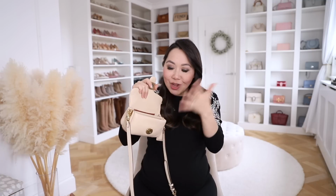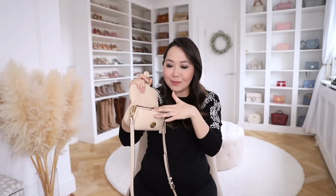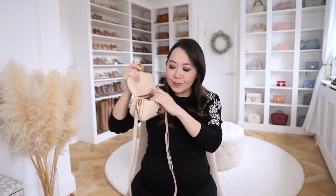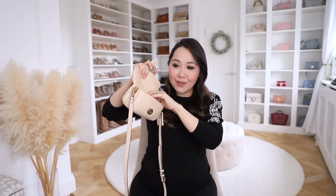I don't know why bag brands insist on putting dividers in their bags, because it just really reduces the capacity. Like, I know it does provide extra organization, but for me, I would always rather have the extra space. So I would prefer it if it didn't have that divider, but it's not the end of the world for sure. And you do have that pocket right there at the back as well.